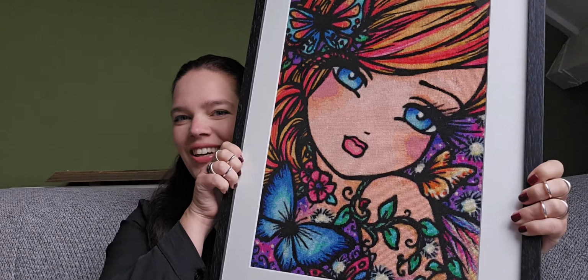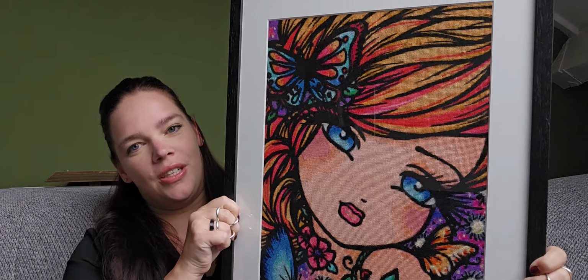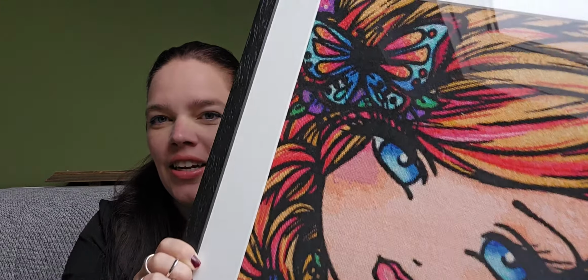Oh, window. This is a really big piece. I don't even know if I can fit it in, but this is my daughter's piece. It's April Fairy by Hannah Lynn, and it's so big and so pretty. It suits my daughter so well. Her favorite colors are pink, purple and blue, and she really likes butterflies and all things girly. The frame is a black wood finish and a white matte.